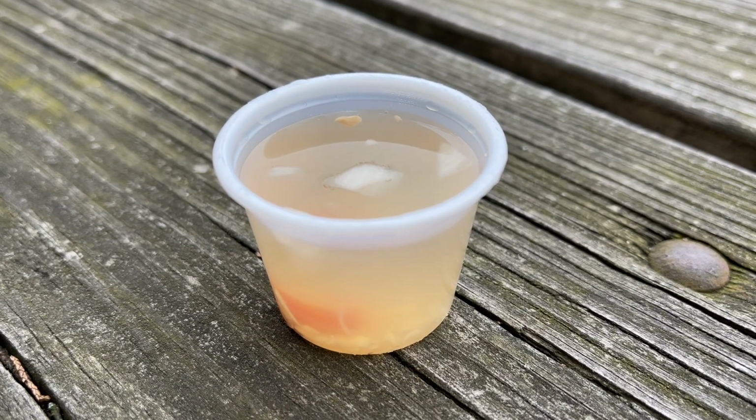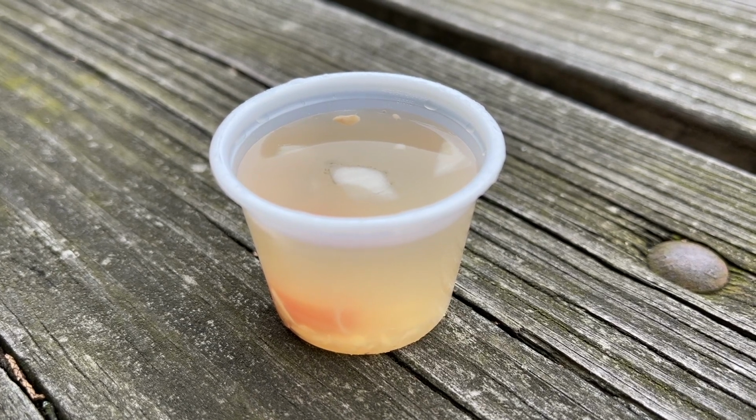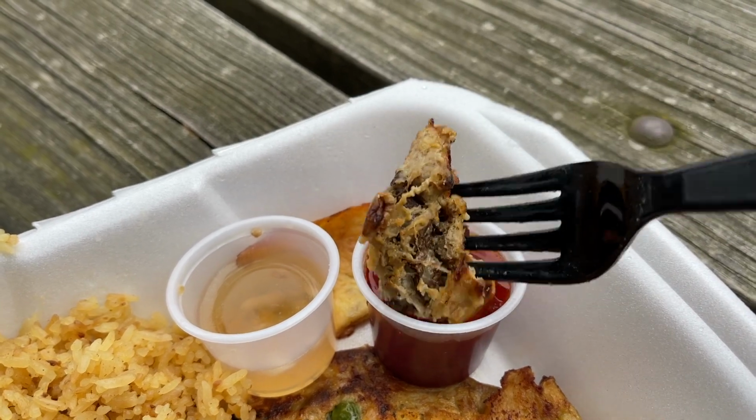Okay, for my next bite, I'm going to dip some of the omelet in the vinegar. Wow. It's very sour. The omelet, the eggy and porky material, the egg and the pork has a way of really absorbing the sourness of the vinegar. So when you dip it in the vinegar, it's very sour. It really transforms into a very sour bite.